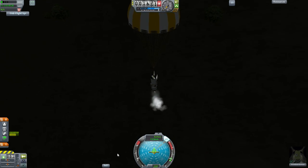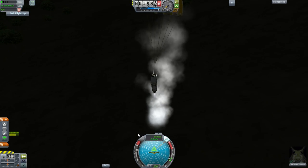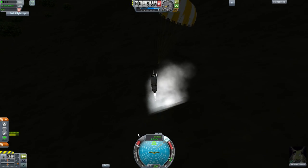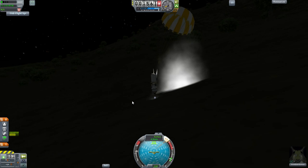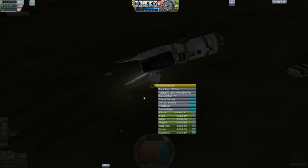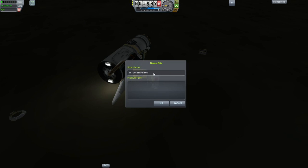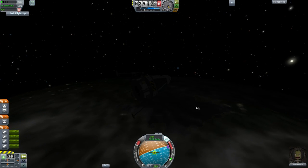Landing on the surface with a little bit of engine power just to make sure that he makes it back safely. Archibald Kerman has become a hero to the Kerbal people because he's pretty awesome at doing this. Also, bits broke off. Again, I think that one of the things that exploded were those struts. A successful rescue. I wonder where Sean landed.